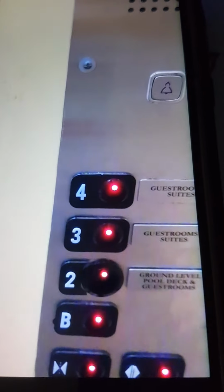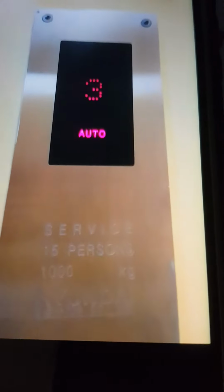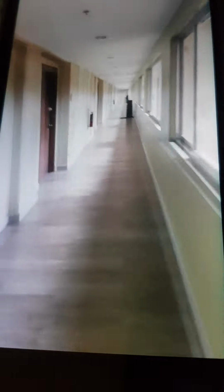Okay, this is the view here. Let's take a look at the cab view. It's a nice hotel. I think the elevator is just old. And out, third floor. We're gonna take a look at the room. We're now in room 330. This is gonna be a long walk.